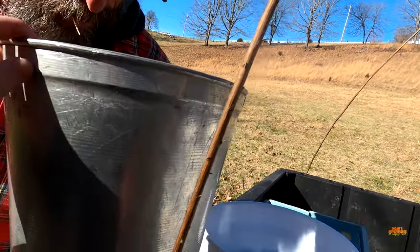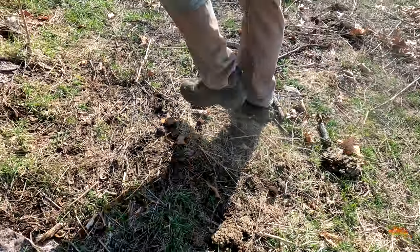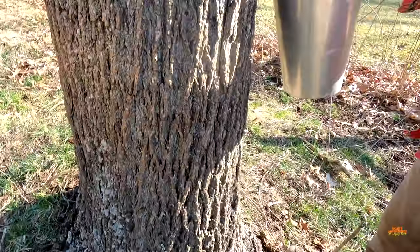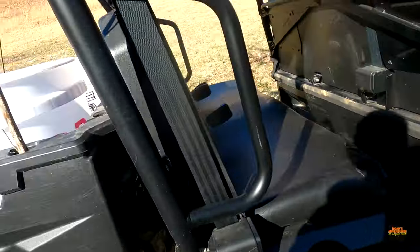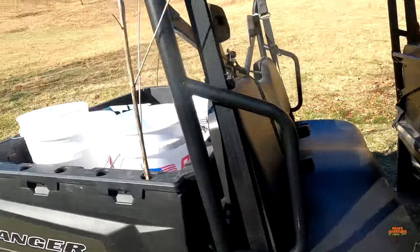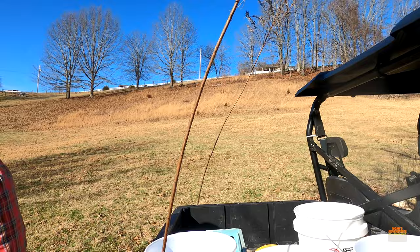Now I am curious though about dumping that one. Yeah. Just dump that one out. I don't get the color. Goodbye. Lid. Got it. I put some decorations on our ranger today. They look kind of cool.